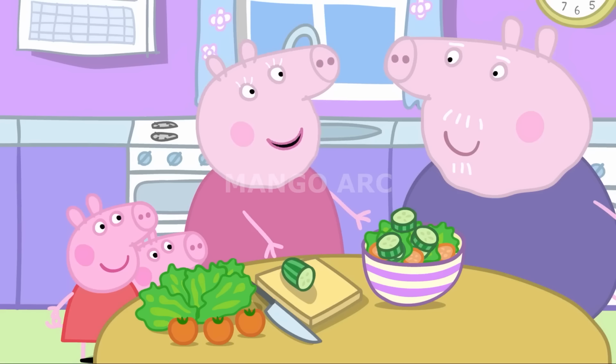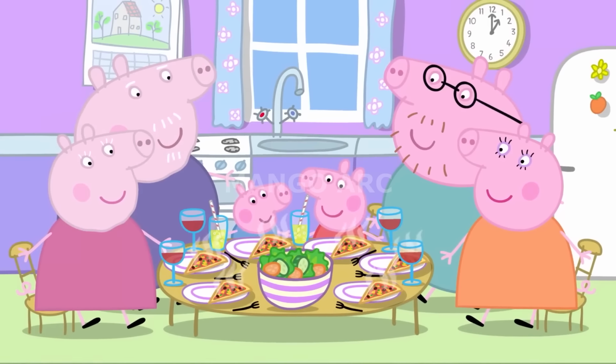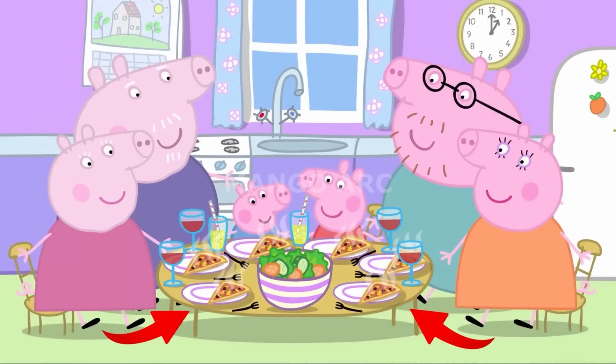Can you call everyone to lunch? Doesn't anything about this frame bother you? There's no one sitting behind those 2 plates.